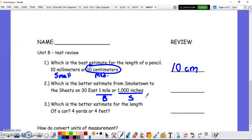And then if you jogged for 10 minutes, you'd get to a mile, which would be jogging 10 minutes in style, 1 mile. So if I were to start jogging from Smoketown to Sheets, it would probably take me about 10 minutes or 1 mile. That is a more reasonable unit of measurement to use when compared to 1,000 inches. So 1 mile makes more sense. That's what we're talking about when we talk about reasonableness. Does it make sense to measure something really, really long in inches? No, because it's a small unit of measurement. It makes more sense to measure in miles because it's much longer.